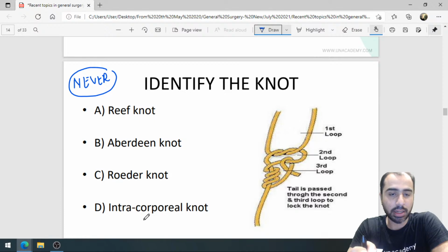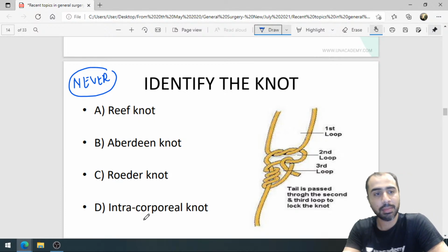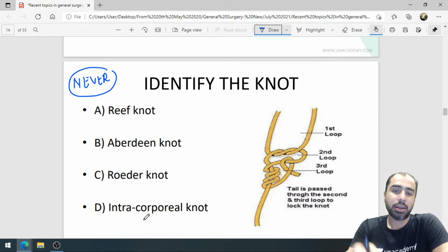So Siddharth asked, is this going to come in INI-CET? 100% INI-CET. And these are the kind of questions most students will know the answer to also. So you not knowing will hurt you a little bit.